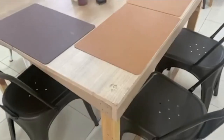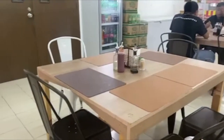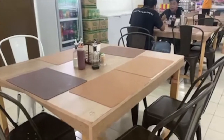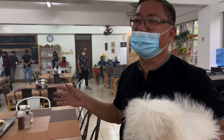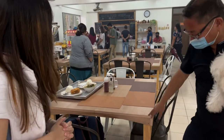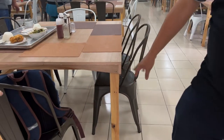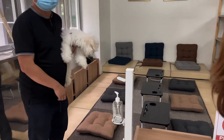So the canteen seats 70 plus people, and these are old canteen tables from a cousin, and actually all the tabletops are from old merchandising shelves of SM Appliance. So we just refurbished them. We designed them and placed legs. We attached them together to form tables. Even these platforms of our tatami area are from SM Appliance.